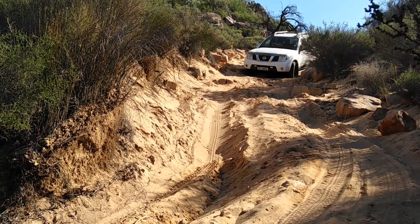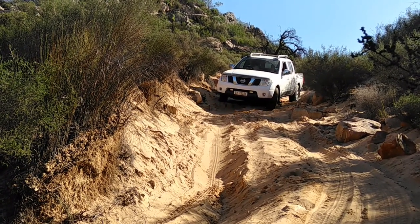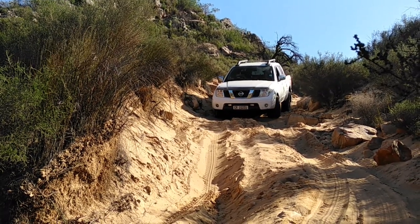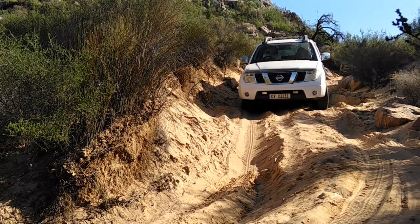Right, folks, another thing you need to bear in mind: you have deflated your tires quite a lot, so your clearance will be compromised a little bit. So coming down any part of this trail, especially on the return path, please be aware that you really need to slow down for the rock steps.